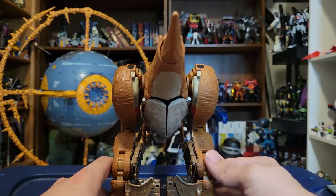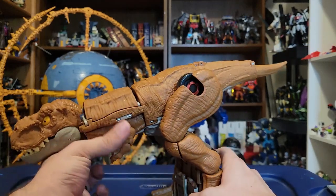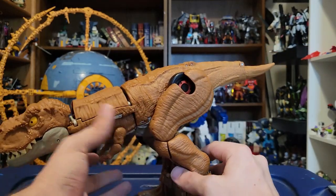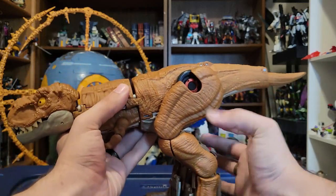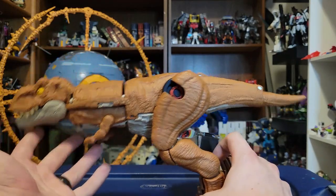You're seeing just some ratchet joints and some more of that detail. So there's really not much to say with the detail going on here, because it just looks like a T-Rex. I'll just be completely honest with you. It's got that T-Rex sort of aesthetic.